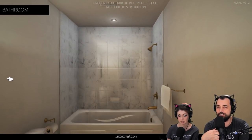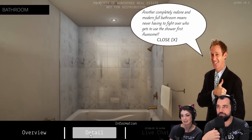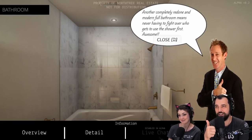Do the info for here? The detail? Yeah. Another completely redone and modern full bathroom means never having to fight over who gets to use the shower first. Awesome.